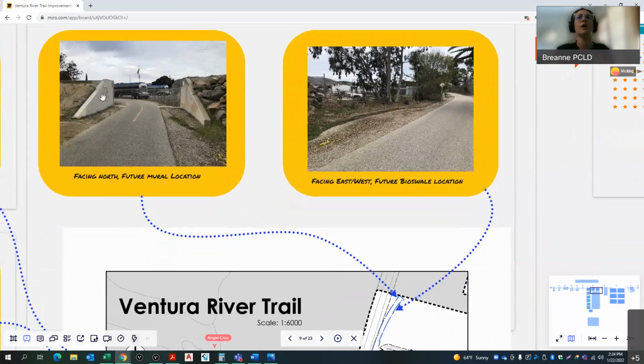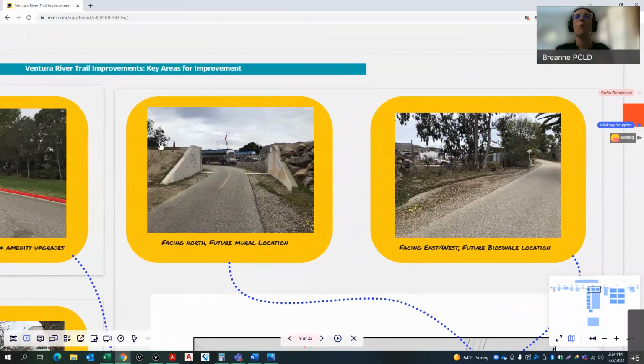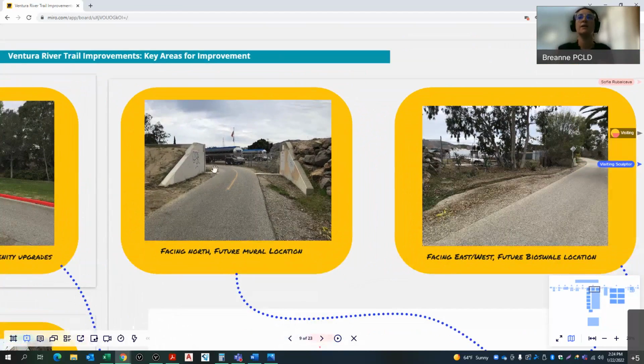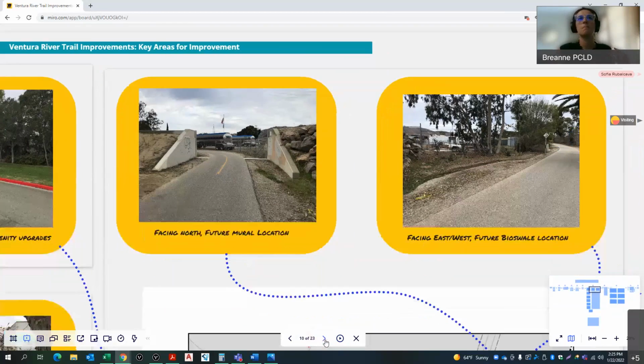At this location, there is also a wall that's a part of our flood protection area, or our levee, that is currently tagged and could use some public art. So we think this is a great opportunity for a piece of art of cultural significance that welcomes people to the city of Ventura, and it would be art that would be done by public artists.